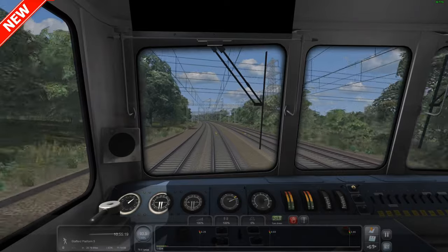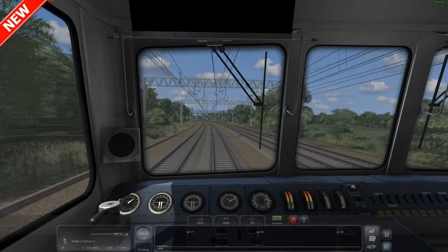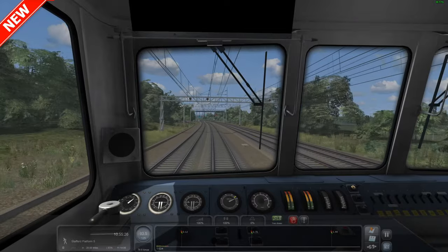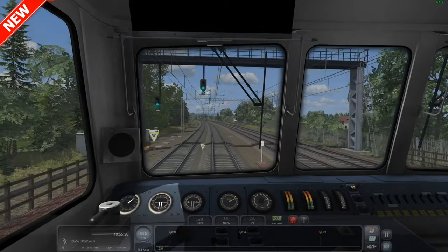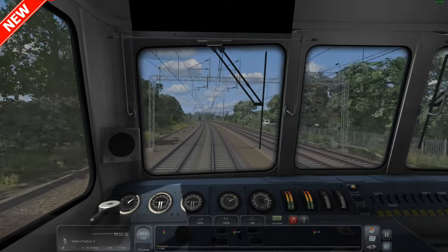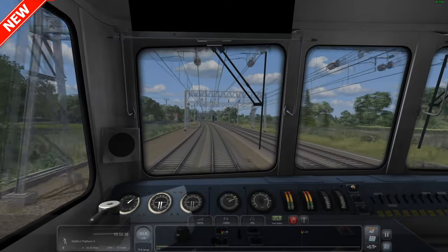Section 5, which is the included scenario, so this is the down semi-fast Houston to Crewe. It comes with a suffix of 85 in square brackets, so you can find that, and that's on the West Coast Mainline Trent Valley route, which is what you're seeing now before you, so this is what you'll get.